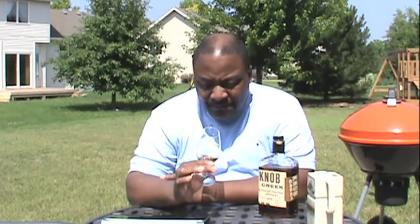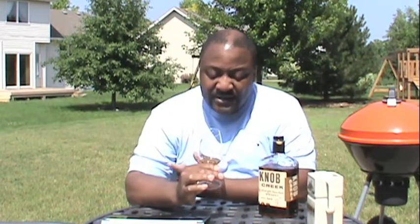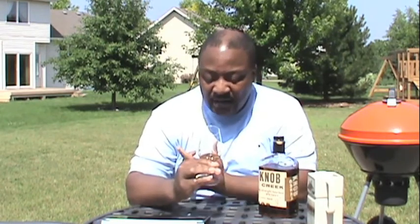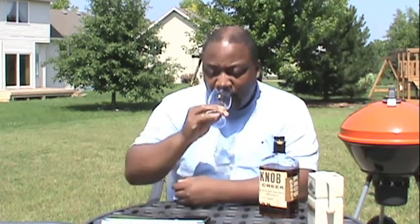Almost I want to say like an orange peel, maybe. Not like super citrusy, but like a hint of spicy orange, if you will. Boy, a little bit of that syrupy sweetness is coming through. Definitely tasted the toastiness and the woody oak nutty characters coming through.